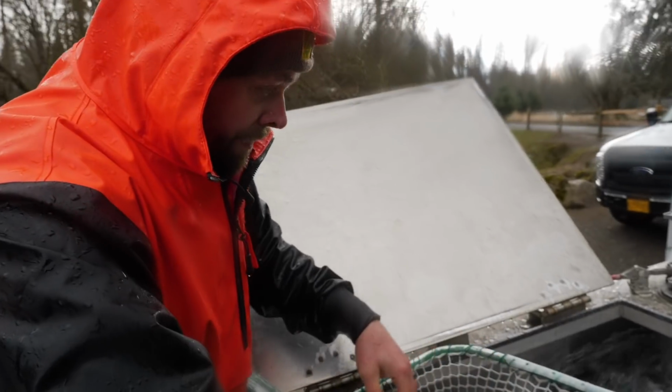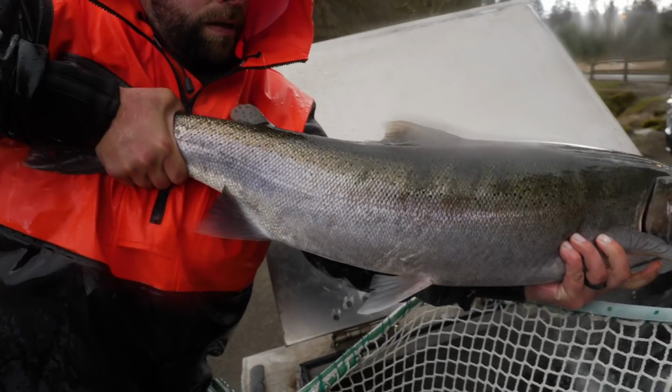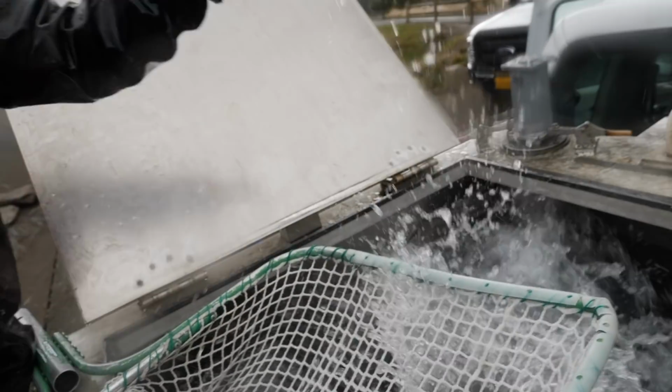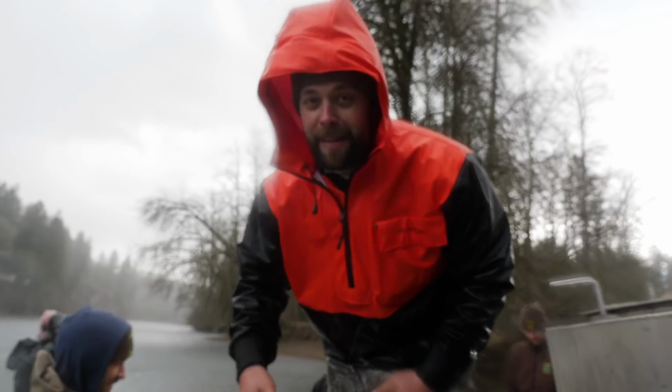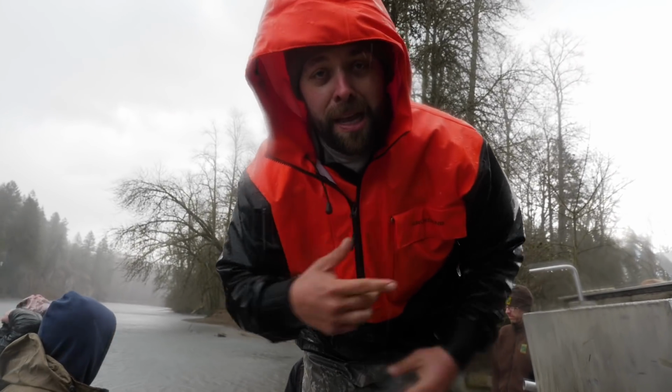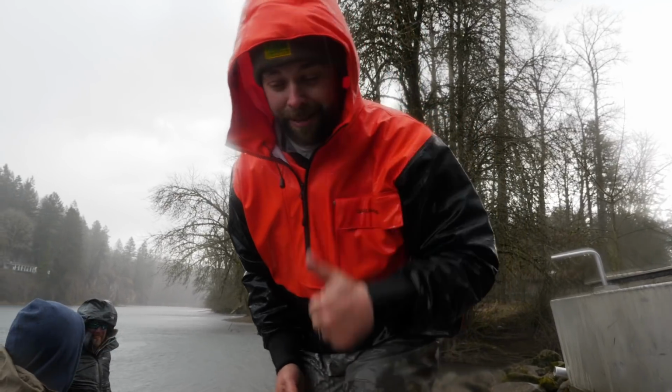Okay, I'm gonna come up right here. So we're gonna kick. There he is. Woo! Slapped me right in the face. Now the fish is gonna go up to the hatchery. He's gonna sit there for a bit. In a few weeks, we're gonna spawn and make hatchery babies out of him.